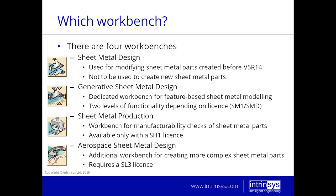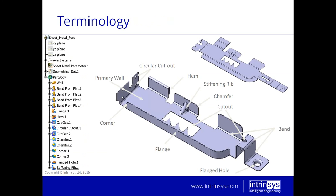Now, aerospace sheet metal design, only a minority has access to that. It's a P3 configuration, so requires an SL3 license. And it's an additional workbench for creating more complex sheet metal parts. Now, it doesn't mean it's superior to the generative sheet metal design workbench. It just gives you additional tools. So things like, rather than create a planar primary wall, you can start creating primary walls which have double curvatures. They're known as webs. We can also quickly create a joggle, and we can also create a very nice flange using surfaces and curves, etc. We'll explore that in a little bit more detail as we go along.